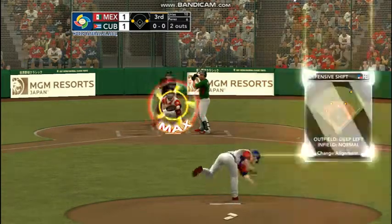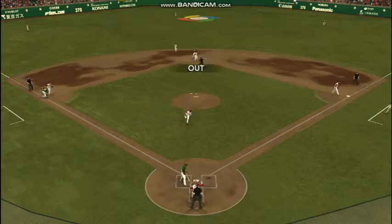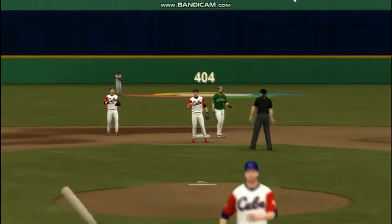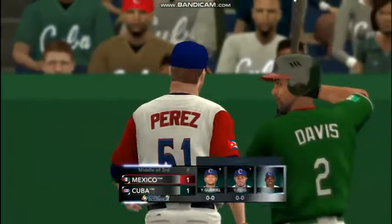Oh, and he takes off for second. And his throw, he is out. Great throw. They pick up one on three hits, strand a man.